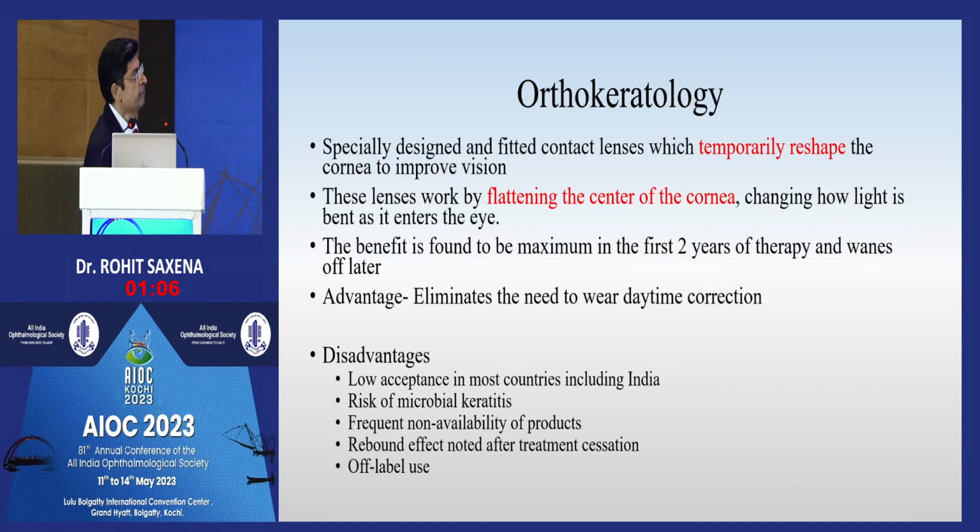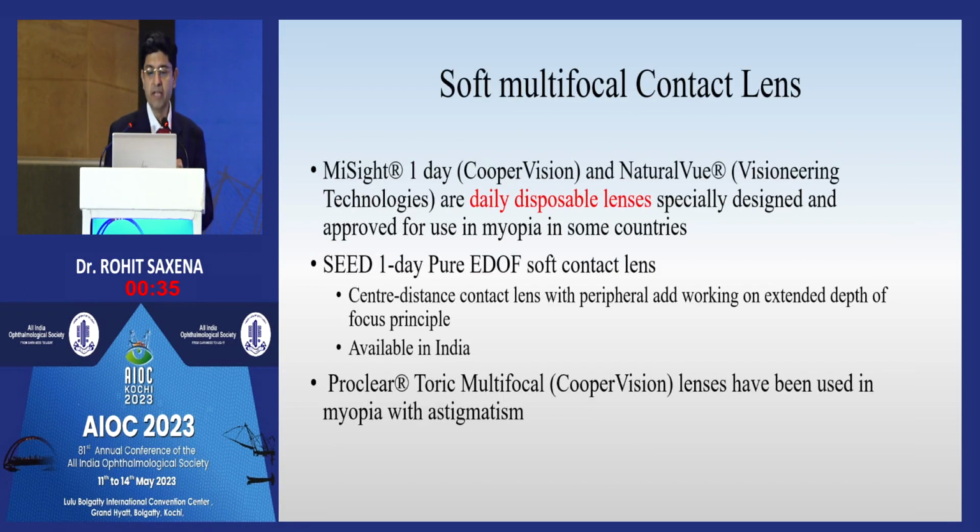Orthokeratology is the other alternative, not very popular, I feel, in India, and we don't have too much experience in them. They work by temporarily reshaping and flattening the center of the cornea. It also brings about some changes on the epithelium. Therefore, this effect is considered to last much longer. There is a rebound probably because once you stop using them, again, the epithelium reshapes itself and the myopia does tend to come back. And of course, it's an overnight wear contact lens with a lot of risks in at least the Indian setting, so it's not been popular.